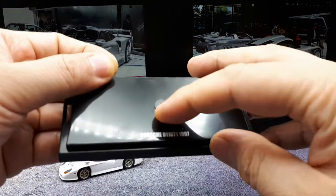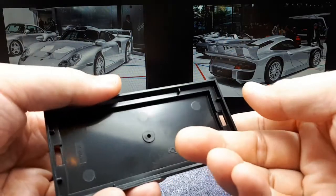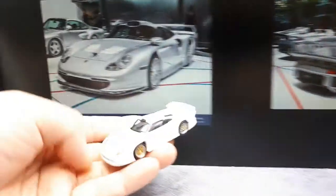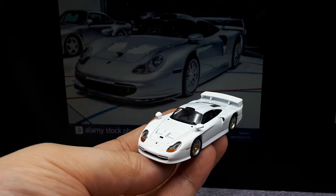Well, this is interesting. It's actually a rubber. No, never mind. It's a plastic washer. I thought it was rubber for a second. Okay. Alright, so that's all I found out about the information on this car. Hopefully it's right. Alright, so let's see.